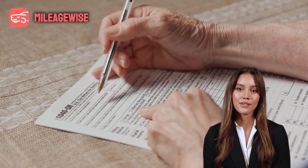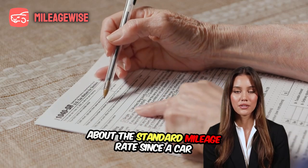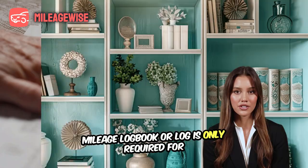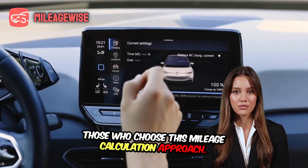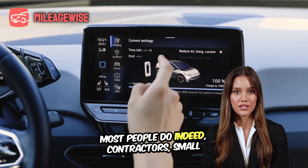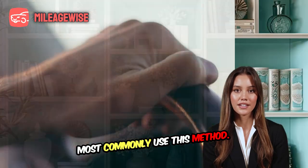Before we delve any deeper, it's worth talking about the standard mileage rate, since a car mileage logbook or log is only required for those who choose this mileage calculation approach. Most people do, indeed. Contractors, small business owners, and self-employed persons most commonly use this method.